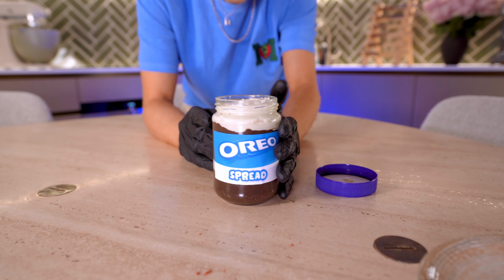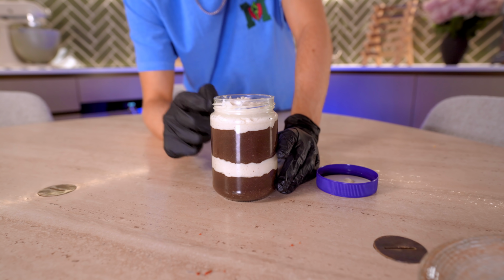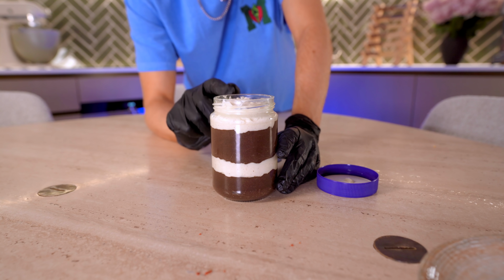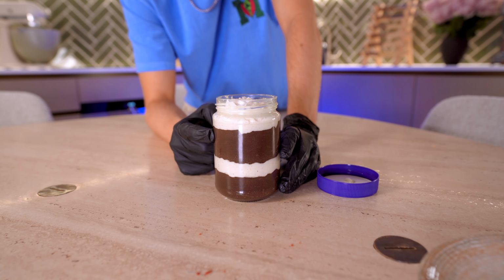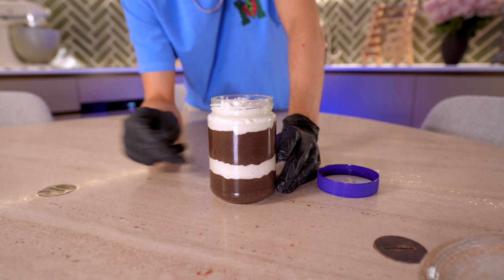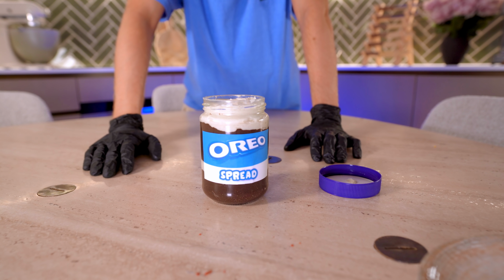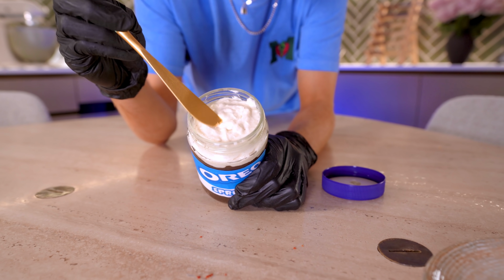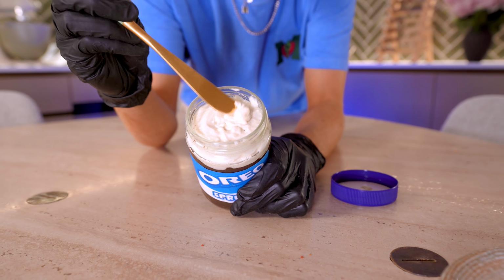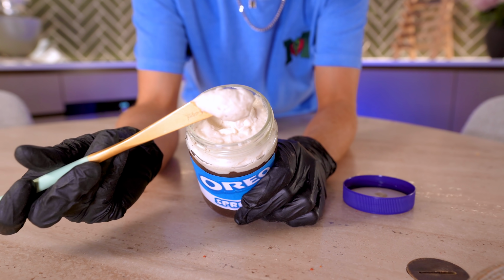The reason why it's not smooth, I requested for the white to be made almost entirely of just the filling from Oreos. So this is almost straight up Oreo filling mixed with butter or cream or something like that so that it's spreadable. I don't even think Oreo would make this because it'd probably be too expensive for them to just use 100% Oreos for this. Let me try to give you like... That is actually pretty smooth. I feel like they've just loosened it up a little bit.